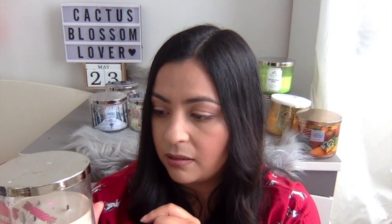I left it on too long and it smells burnt. So I think what I'm going to do next time I burn this candle is let this part melt and then just dump it out and let this part melt. Yeah, I think I'm going to do that. It also happened to my chocolate lava. I left it burning too long. I started smelling burnt and then I just dumped it out and it got better. But I think that's why I didn't like chocolate lava cake so much, because I left it on too long and it started smelling like burnt cake, and I didn't like that.